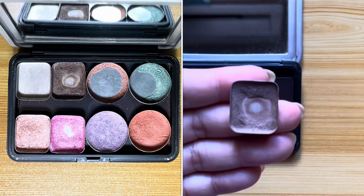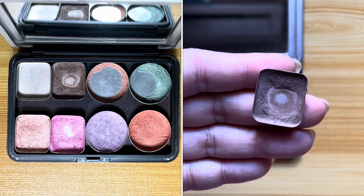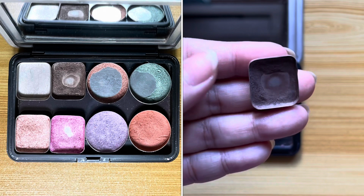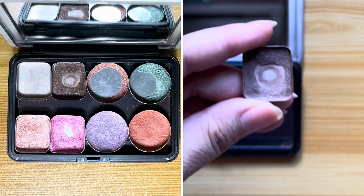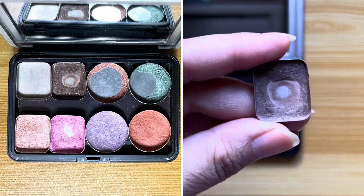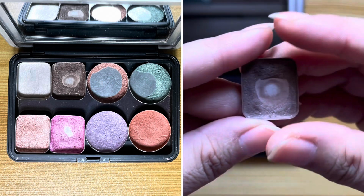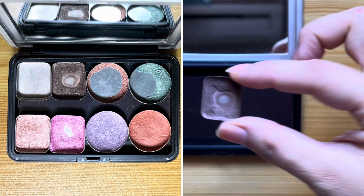So let me start with this one. This is a brown shade. This is actually a shade from the Makeup Revolution Reloaded Velvet Rose eyeshadow palette. And this is what it looks like now. So as you can see, I have expanded the pan a lot. So we'll do comparison first against my previous update. And I've used this 18 times, most of which were as an eyeliner and as an eyebrow powder.